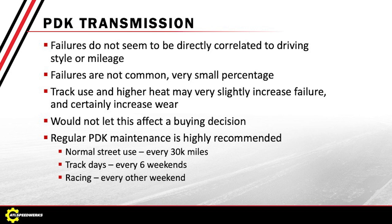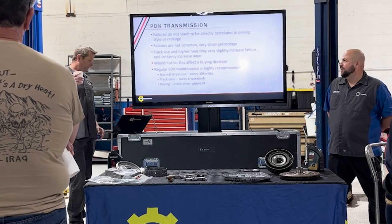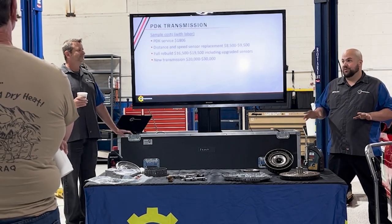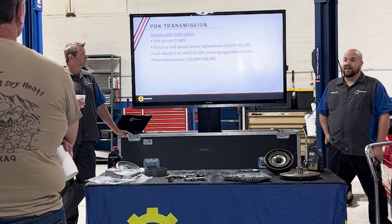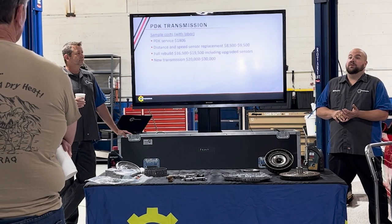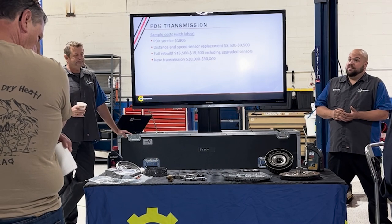Doing that service is just like oil. You don't let your oil sit in your engine for 10 years. It's the same thing with the transmission. If you're doing track days, we recommend about every 6 weekends, and if you're into hardcore racing, every other weekend. We have gone to different fluids than what Porsche says because we've done some testing and seen better indications with the clutch fluid we run. We saw a 15 degree difference in the same car, two weekends, same track. And 15 degrees in temperature is a big deal.